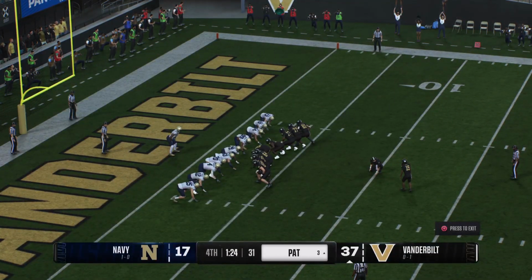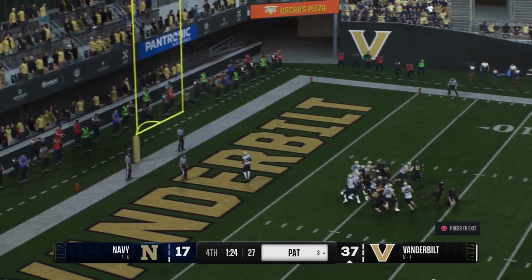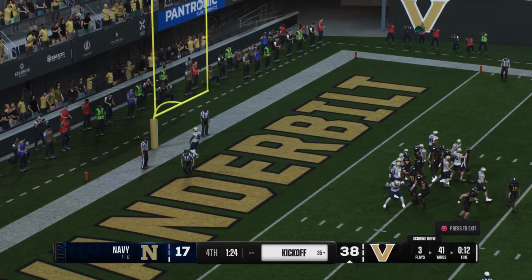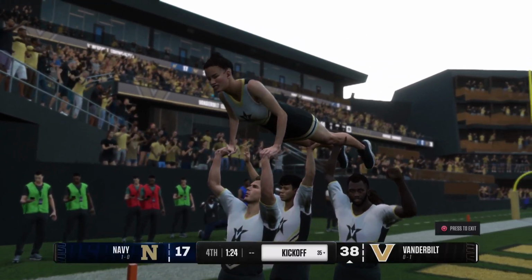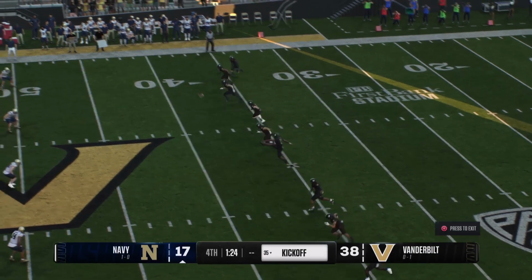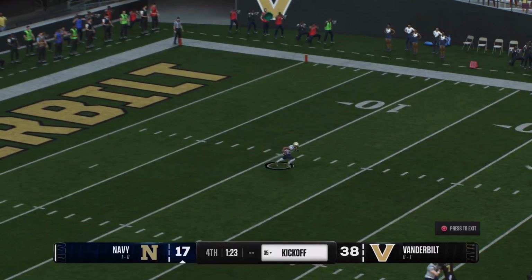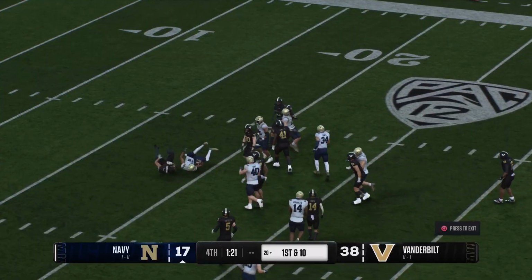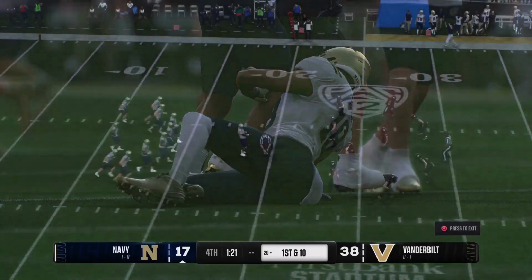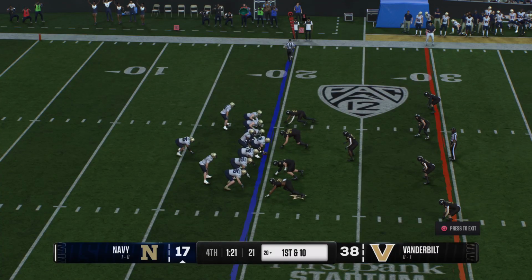Lining up for the PAT. And the extra point splits the uprights, and they're up a full 3 touchdowns, a 21-point cushion in the fourth. The kickoff team out there getting set. Here's the return from inside his 10. He was hoping for something a little more dynamic, but they get him on the ground at the 20. And the midshipman offense making its way back onto the field.